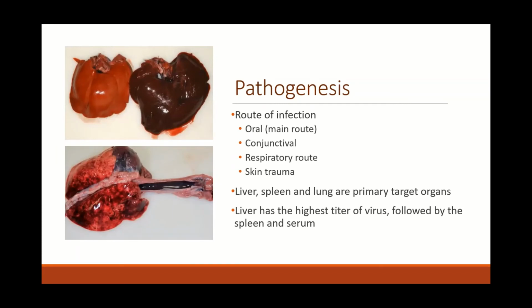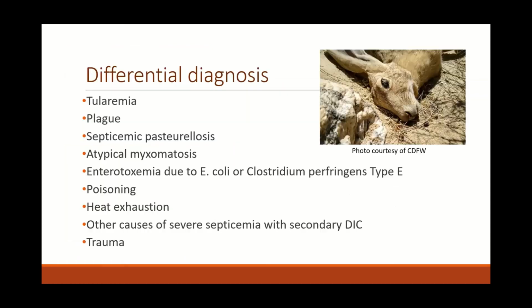Some of the early directions from USDA was to submit liver, spleen, and lung, but liver has the highest titer of virus, so now they're recommending only to send liver for diagnosis. Here's some of the differentials. Any large rabbit die-off, you've got to think of tularemia and plague and take appropriate precautions to protect yourself.